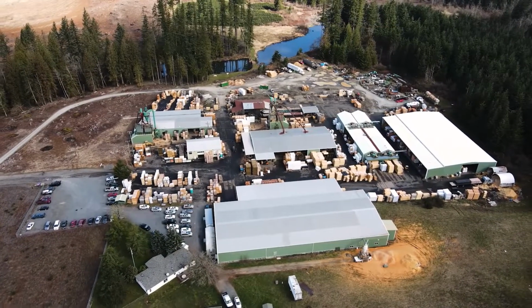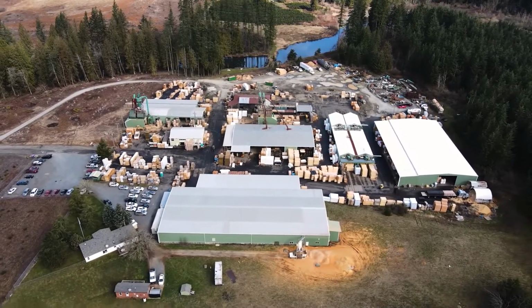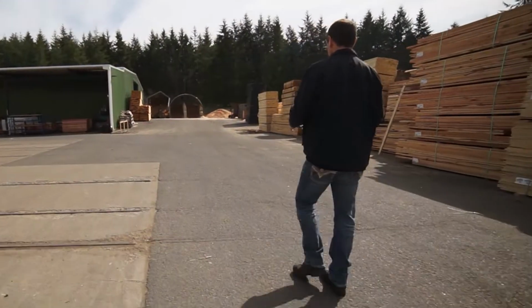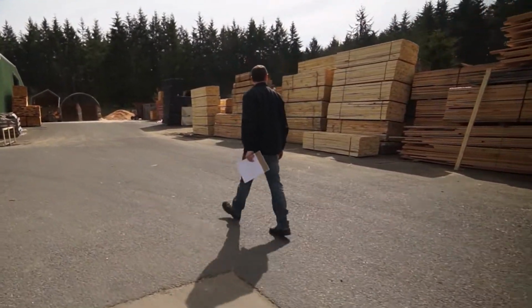Bowers Forest Products is located nestled in the trees near Beaver Creek, Oregon. A small but thriving company with a history of success through hard work and the ability to design and manufacture wood products. Let's take a quick tour.